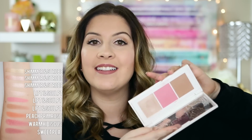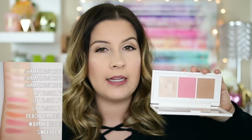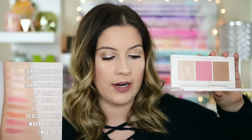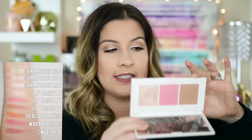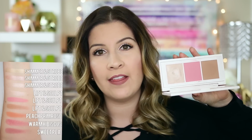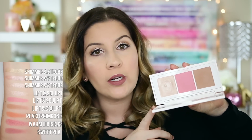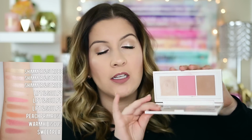So now that I'm holding it, let's go ahead and move on to the Lift and Sculpt contouring palette. Now this is the one I could not find online. I believe it was $12.98, the same price as the highlighter palette that I will talk about in a second. Now they do have 2 shades in this palette. I got the shade light to medium, which is CT1, and then I believe they had one that was darker for medium and deep skin tone. So I'm super glad that they did that. That way there's 2 palettes for everyone.